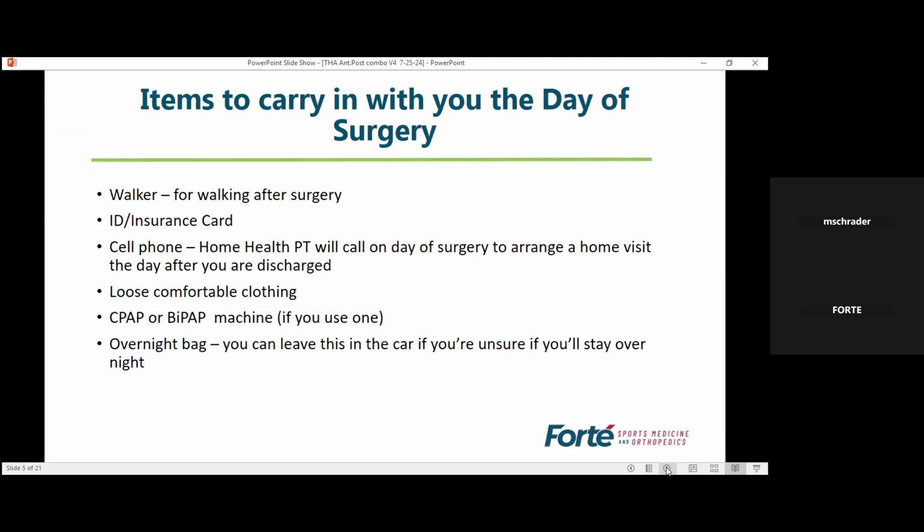So a few items that you need to carry in with you on the day of surgery. If you have your walker at home, please bring that with you. You will use that after surgery. The inpatient physical therapist will have you up walking that same day of surgery. Bring your ID and insurance card. If you are having home health physical therapy come to your home right after surgery, please bring your cell phone. That home health PT agency will call you the day of surgery and arrange the time for a home visit the day after you are discharged. So they start the day after you get home with home health physical therapy, okay?